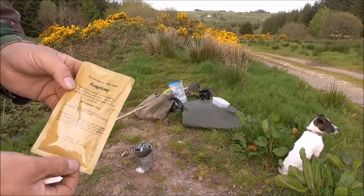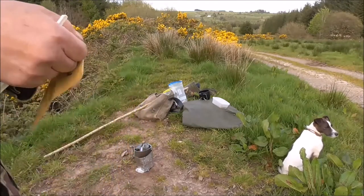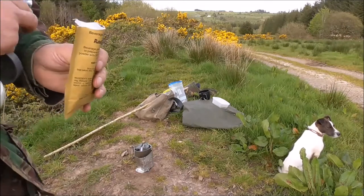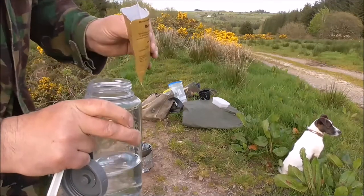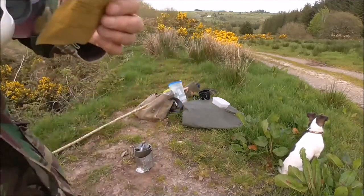For our drink this time we have the raspberry beverage powder. This one for some reason takes 375 mils instead of 500. That smells lovely. That smells really, really good. It smells a lovely raspberry smell. This might be the best drink so far.